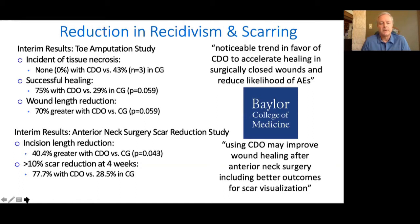And because of that wound length reduction, a second study was started looking at anterior neck surgery scar reduction, and this is for thyroid or parathyroid surgery. And what they looked at there was not only better scar visualization, which is more qualitative, but also quantitatively using lasers looked at scar length reduction, saw a 40% greater scar length reduction in that surgery with CDO. And if you look at scars that were greater than 10%, most of the wounds with CDO, almost 80%, were greater than 10% scar reduction versus over 70% in the control group were less than 10% scar reduction.